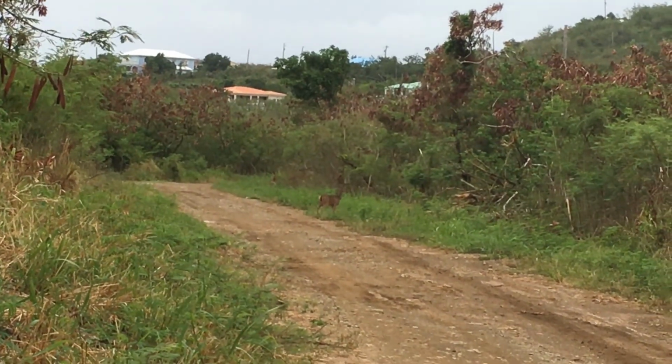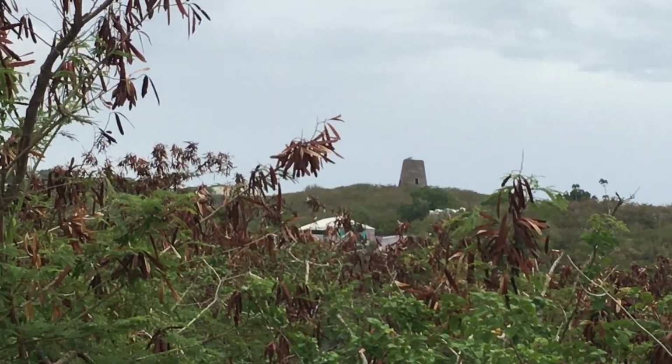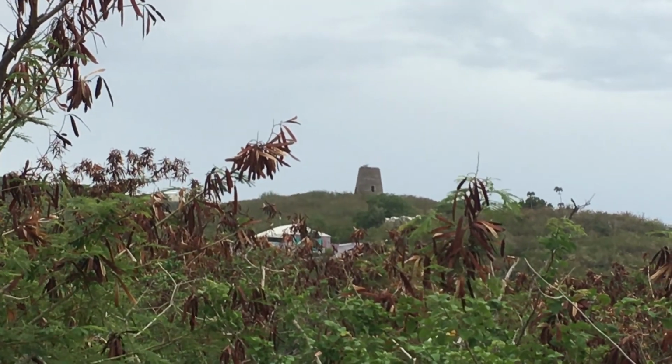Now it's getting back without being rained on. I'm almost back to my brother's place. There's some wildlife. Miniature deer. So I hope you've enjoyed this little history hike with me. See if I can see the windmill from here, because I'm back. There it is. Way over there. I was looking out that window.